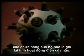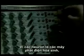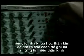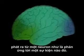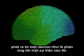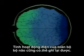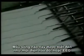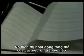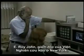But the most widespread technique for understanding brain functions is to record the brain's electrical activity. Because neurons are biochemical electrical generators, neuroscientists have found ways to record the nerve signals coming from a single neuron as it responds to some event. The electrical activity of the entire brain can also be recorded. This brainwave pattern is known as an electroencephalogram, or EEG. It represents the total activity of the neurons in the cortex.